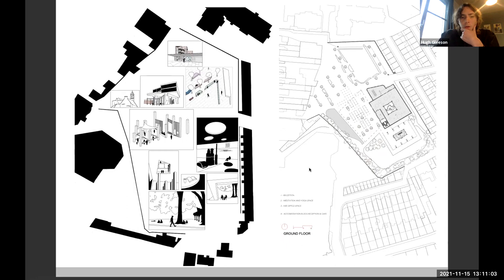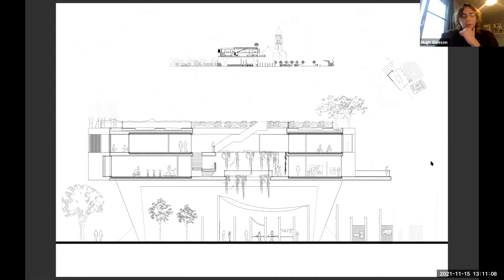So this is a first section. You can see the ground floor is all public space, and the columns on the ground floor can be manipulated and changed to facilitate exhibitions or markets and that kind of thing. And above that is the mental health center.